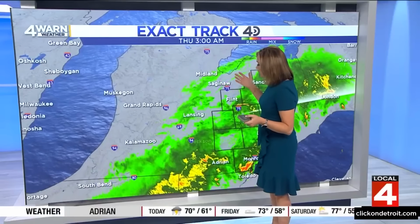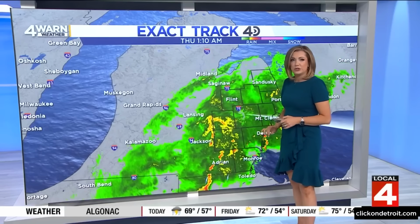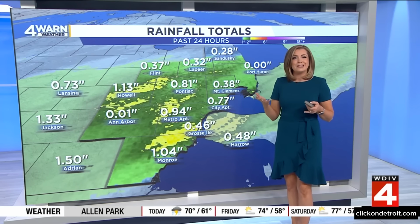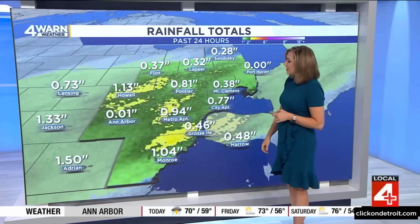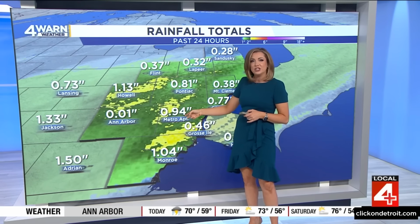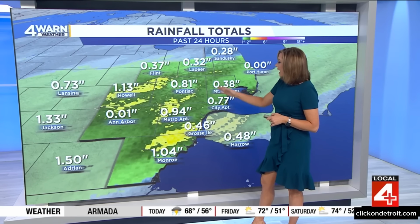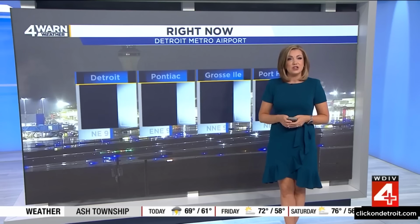So as we look at ExactTrack 4D, putting this into motion, it has that very slow east-northeasterly motion. And so the slower moving it is, the better chance we have for ponding and pooling, not because of heavy downpours per se, but just persistent rain. So the past 24 hours, we just got another update for radar indicated totals, and we are just shy of an inch at Metro Airport and upward of an inch in Monroe. And so there are a lot of areas like Pontiac that are starting to get a little bit closer to that 1 inch mark.